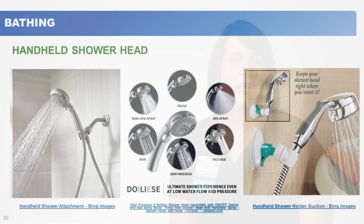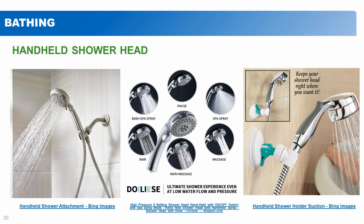Anytime that you're going to sit down to take a shower, I do recommend the use of a handheld shower head. I like the kind that has the pause feature or the ability to turn the pressure on and off at the handle. That way, when you set it down to wash your body, you're not spraying water everywhere. As you'll see on the picture at the right, you can also purchase a suction cup shower head holder so that you can move it anywhere in your shower, which makes it a little bit easier to reach.